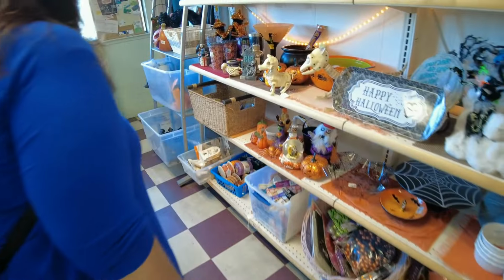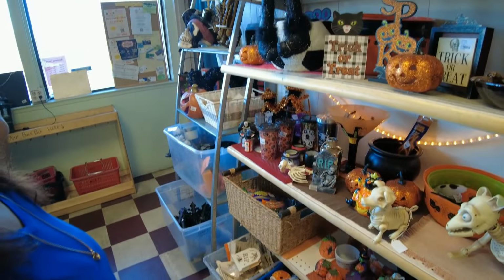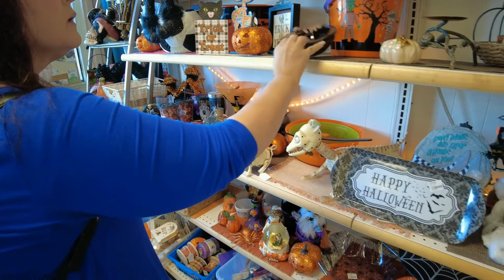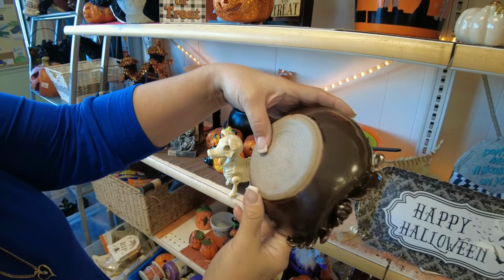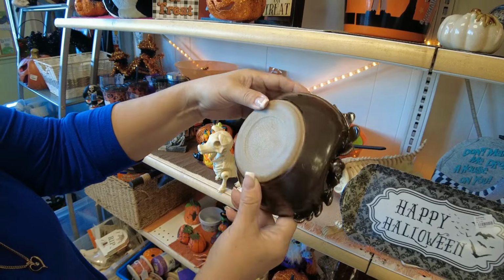I was noticing that Happy Halloween tray, and I have some melamine trays that I found several months ago, and they are for Halloween, and I'll bring them out and show them to you. I think they're really cute and really perfect for Halloween.